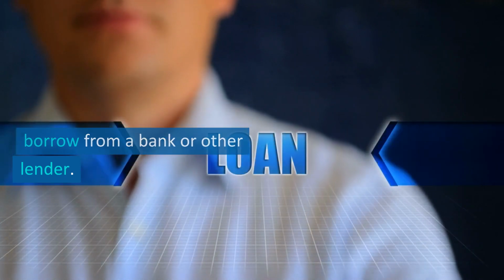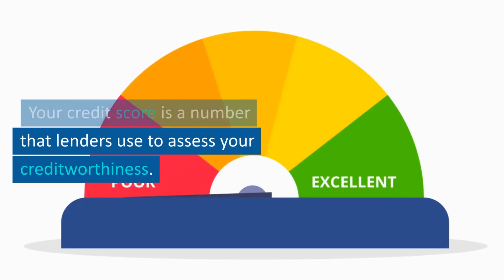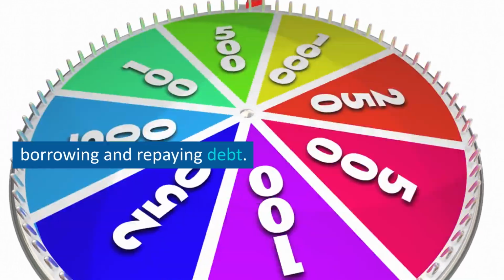What is credit? Credit is a loan that you can borrow from a bank or other lender. When you borrow money, you agree to repay it with interest. Your credit score is a number that lenders use to assess your creditworthiness. It is based on your history of borrowing and repaying debt.